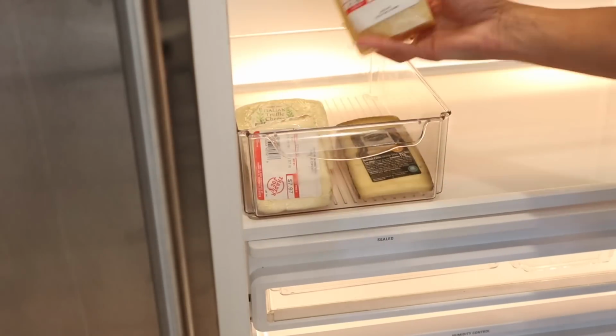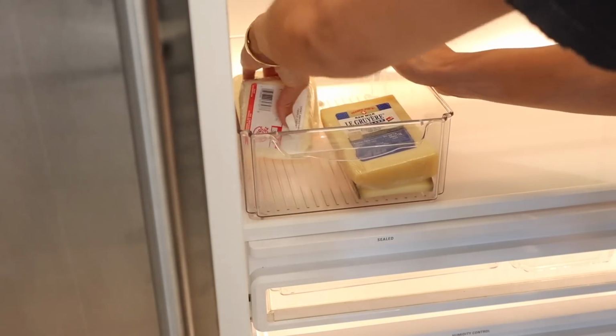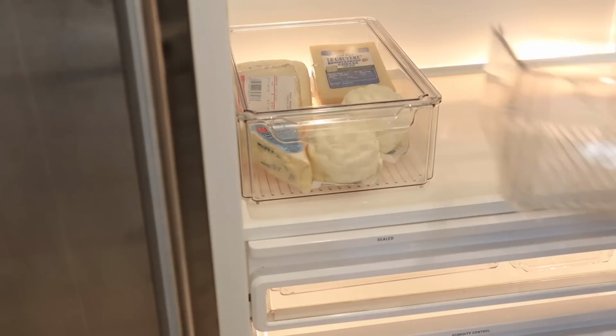And then we love to have a nice cheese plate at the end of the day, so I always like to keep a nice assortment of delicious cheeses and some other things to make a nice little charcuterie board for us before we eat.